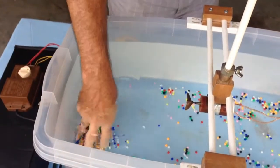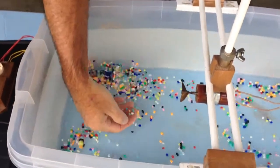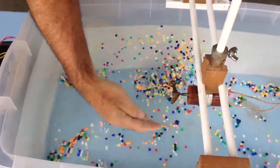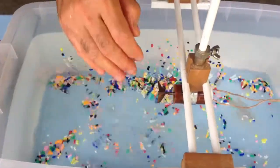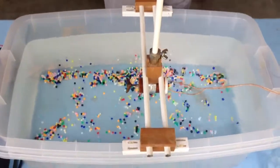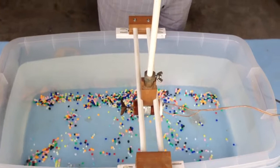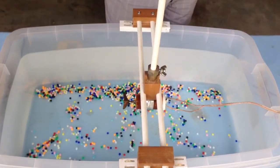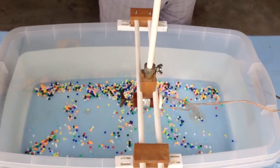We have some little beads at the bottom here that, given a little bit of help, will start moving around, and that's to aid in showing the visualization of how the flow patterns develop, how they continue, and so forth, because normally in a wastewater treatment plant you're dealing with sewage, so you can't see. You can only see on the surface. You have no idea what's going on down below. This gives you a little bit better of an idea.